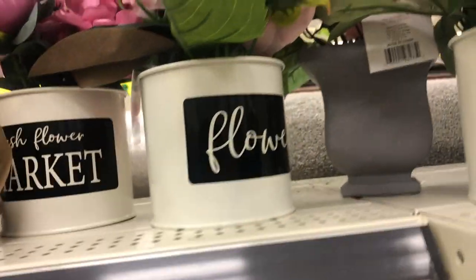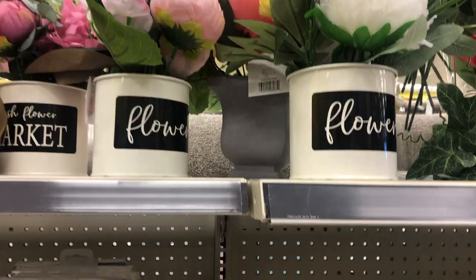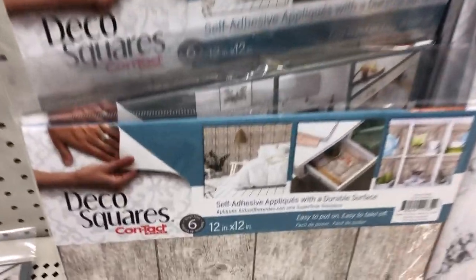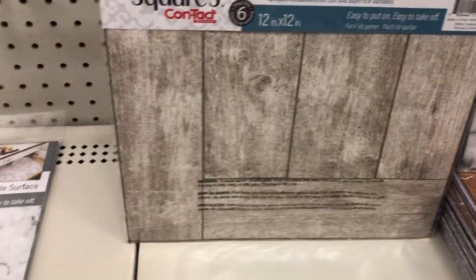Again, there's more of those tins from the tin that you saw on the other aisle that I was in. Some hurricane lamps and some flowers. I thought these were really neat, these deco squares. They're made by the Contact Paper Company, and they had all different kinds of designs.